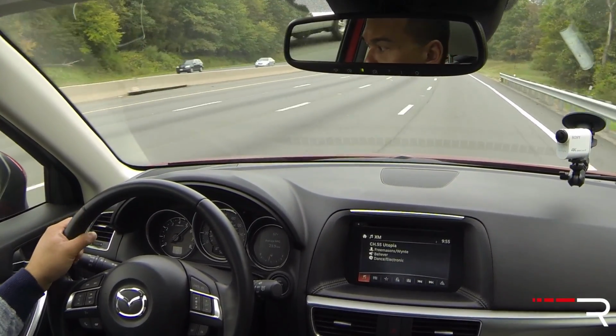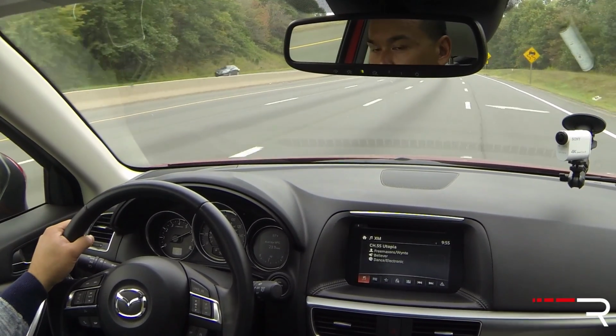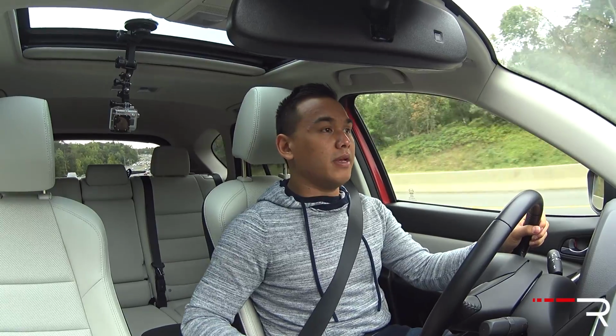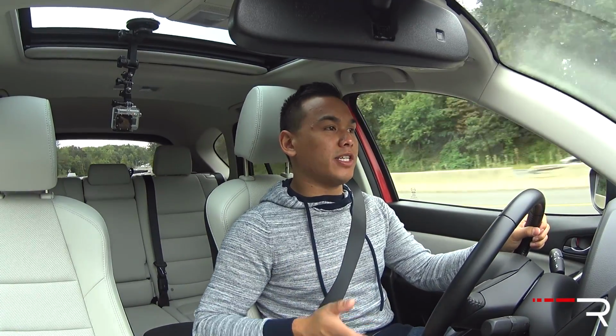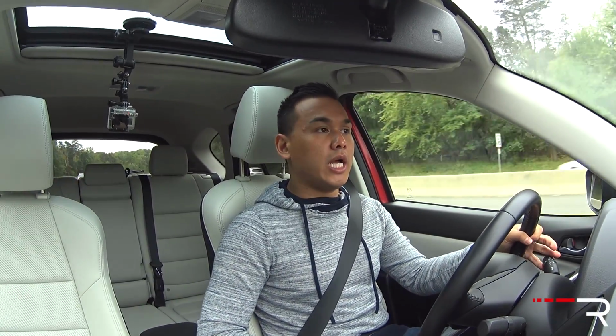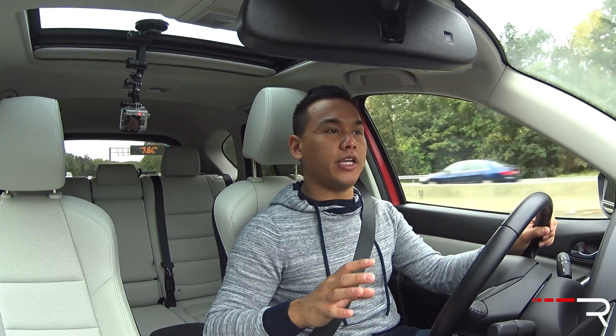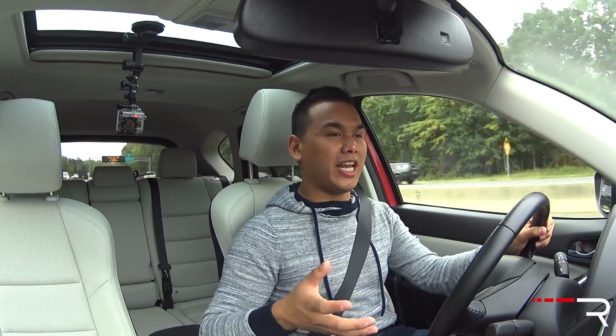Now, getting up to highway speeds, you will have to be a little bit patient. This car remains relatively quiet at about 65. The road noise is pretty subdued. The engine makes a decent noise. It's not as refined as engines you're going to hear from Honda, for example, their 4-cylinders. It does get a little raspy.